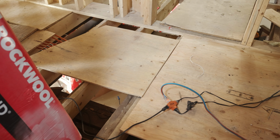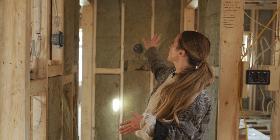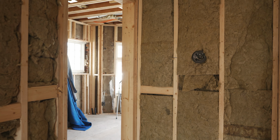In this hallway, we had to widen it to meet code and also just to create a greater, more grand entrance as you walk up onto the second floor. We also moved Rocco's doorway. It used to be right here, and we put it right across from Rome's door as well.